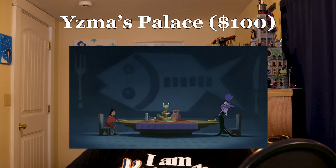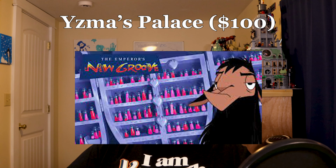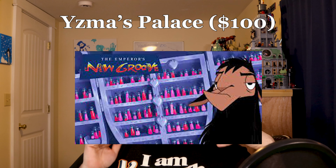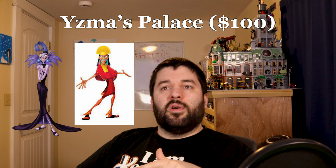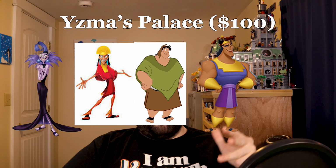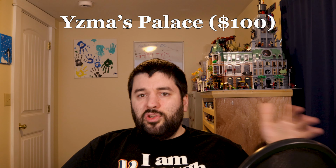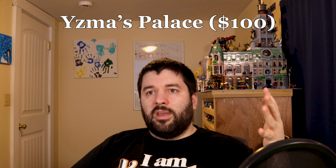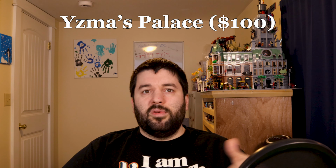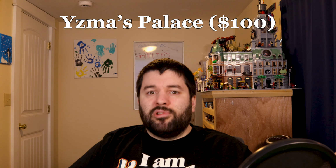It could include the dining table area, the throne, and of course the room with all the vials and the potions, the poison, Kuzco's poison, the poison chosen specifically for Kuzco. It would come with minifigures for Yzma, Kuzco in human form, Pacha, Kronk, as well as a molded Llama Kuzco figure, of course. Could you do this set for cheaper? You probably could. It would depend on how much detail you want to add, but given the new custom mold for Kuzco and putting some decent level of detailing in there, you're probably approaching $100.